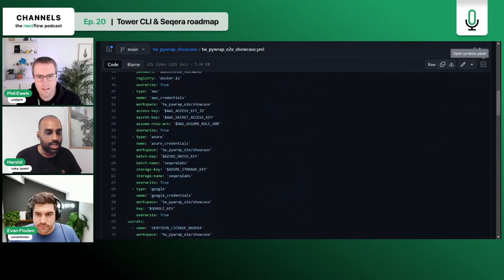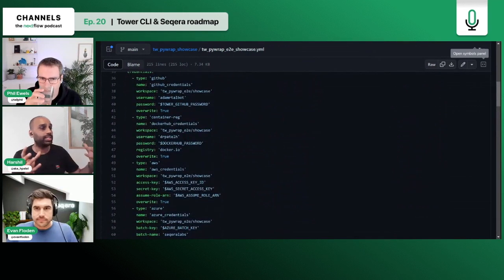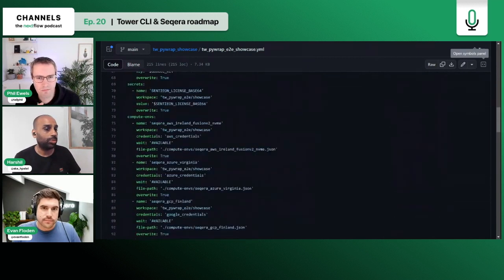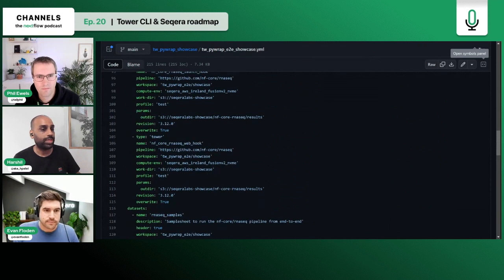Yep. So this allows you to create all of the entities that you want to run and use on Tower via a simple YAML configuration. And it's a much more powerful way of encoding all of this information. You just edit this YAML file, and then you can rerun this tw-pywrap script, and it will go away and create all of these entities on Tower.